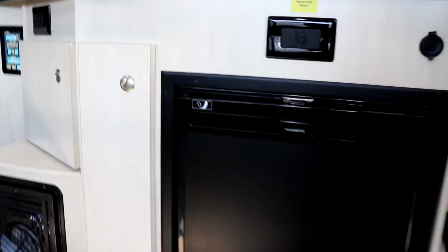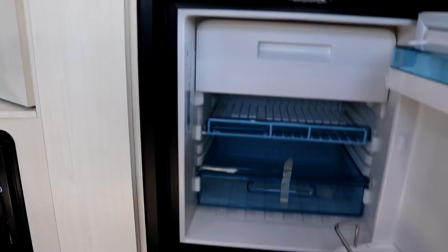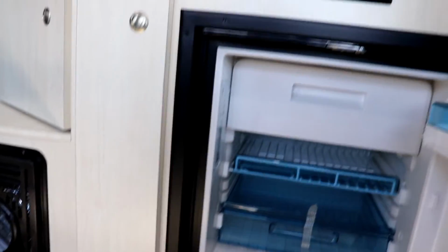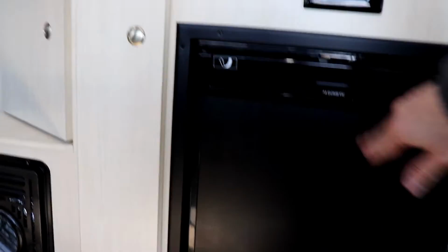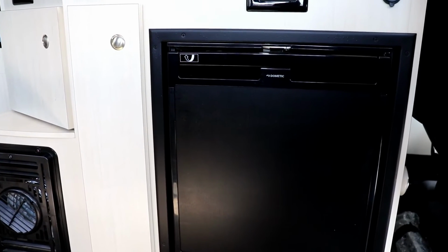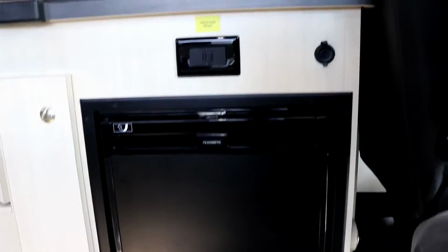Now the refrigerator, this particular one, is an AC/DC refrigerator with a freezer. So that means if you're plugged into 110 power, you can be using 110. While you're driving down the road, you can turn your inverter on to operate this. And this is compressor driven, which means it's going to cool down a lot quicker.